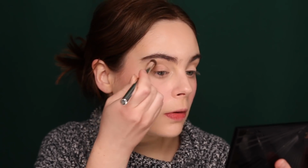corner. These are not sheer pigments, especially with the brush that I chose. This is really good for packing. This is the Airbrush Crease Brush from It Cosmetics. And this brush is really versatile because you can really pack on color, but it also does a good job of fluffing and blending out as well.